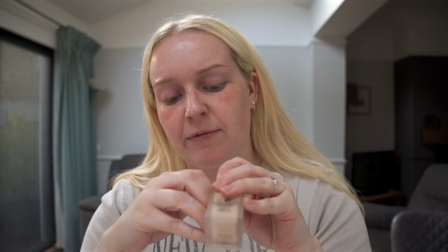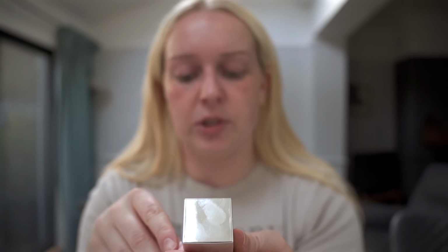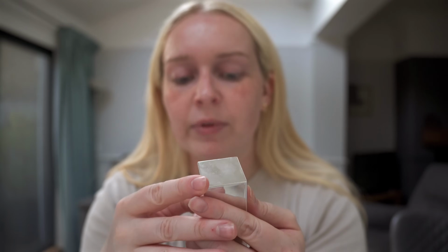I haven't taken any of the packaging off this, so just bear with me while I get it open. £6. This is the illuminating foundation, which has a luminous finish with wild pansy and rose extract. It looks like that. I got the shade Nougat. Me and Demi had a debate about this quite a while ago, whether it was Nougat or Nugget. So it's Nougat. Yeah, that's shade number 3 in Nougat.